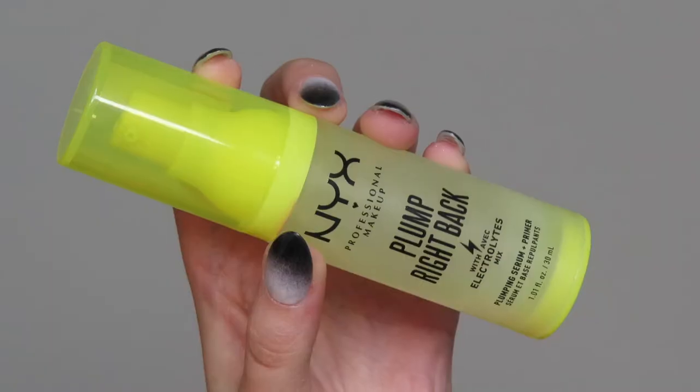For my face, we're going to start with the NYX Plump Right Back primer. This is one of my favorites right now. I'm obsessed. It's so good.